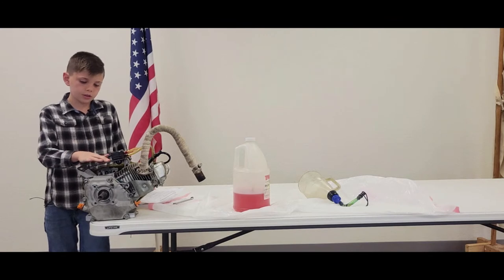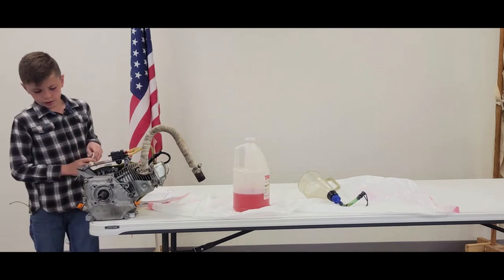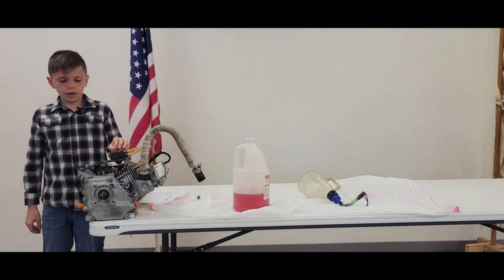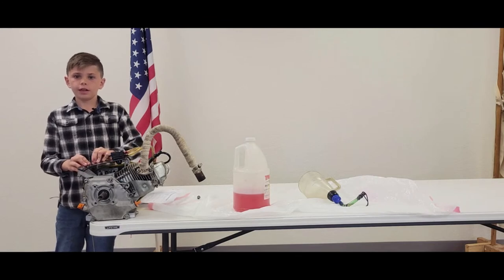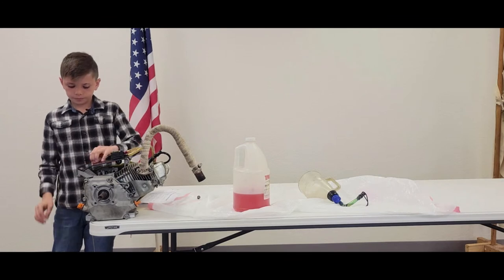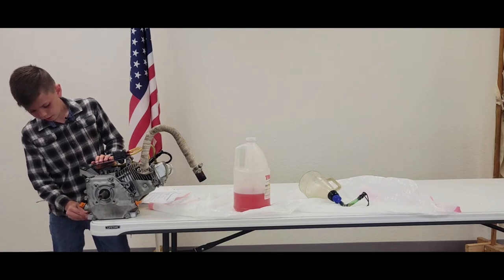I'm not going to warm the engine up today because we're inside. So now I am going to find the oil plug and take it out. And if you don't know how much oil your motor takes, or what oil your motor takes, you can look in the owner's manual and it should tell you. Once all the oil is drained, put your oil plug back in and tighten it up.